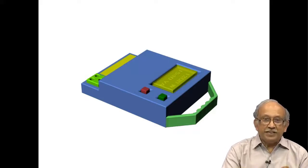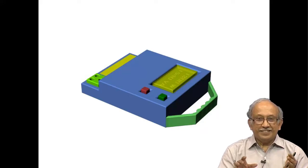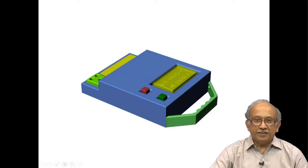Though the whole thing is a metallic enclosure, we have to make sure that we do not get electrocuted by it, or accidentally spoil it. Very interesting, very easy thing.